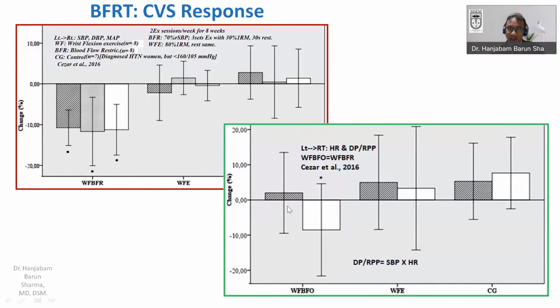And you can see that there is a decrease in double product, and this decrease is mainly because of the decrease in systolic blood pressure. Because double product is basically systolic blood pressure times heart rate. Since too much decrease in systolic blood pressure was there, the double product decreases. That means the efficiency of the heart increases.